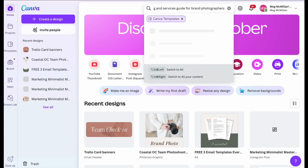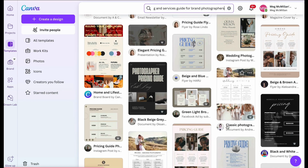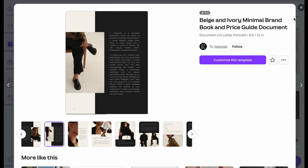And it's great because Canva has beautifully professional design templates for brand design. So you don't have to do this yourself. We are photographers, not brand designers. So we really don't want to waste time designing if we don't have to.